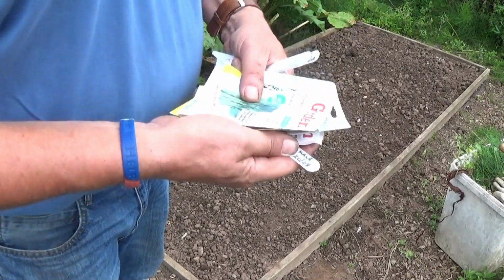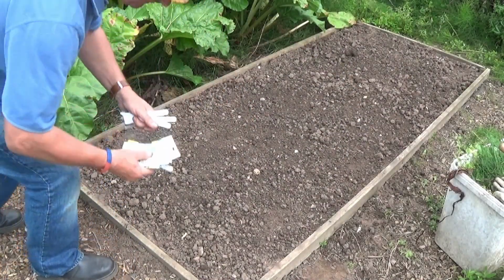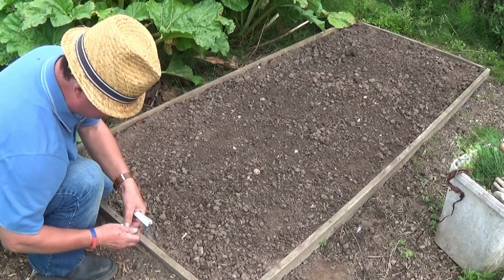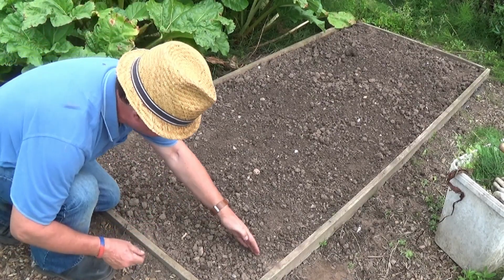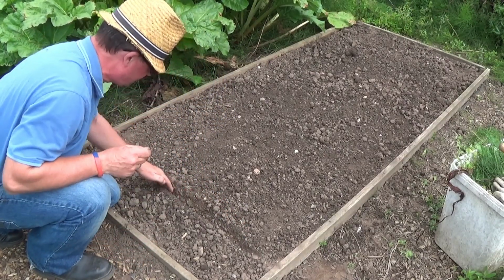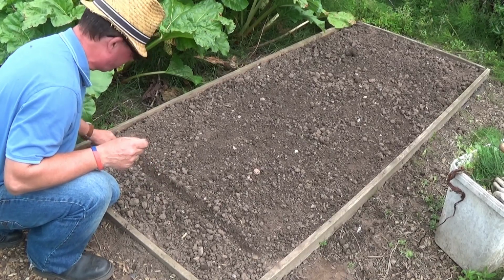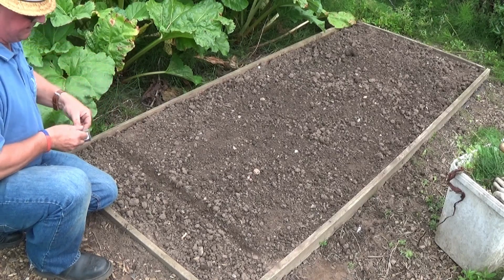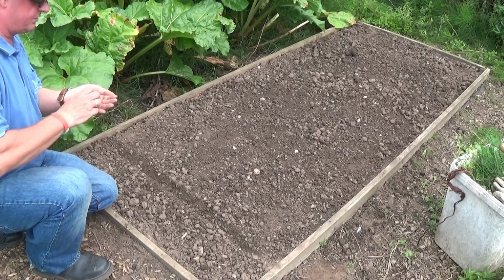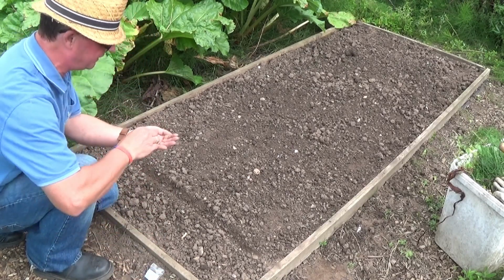I'm going to work on the dog's hind leg approach with regards to seed drills. For such a small area that I'm working in here, I don't see there being a problem. And then this here, I'm going to sow some cabbage, April. Just sow it reasonably thinly.